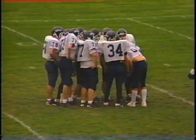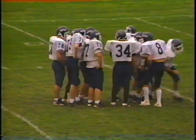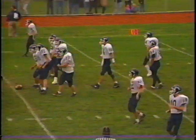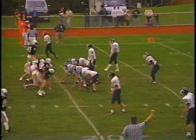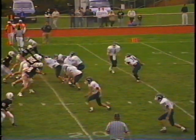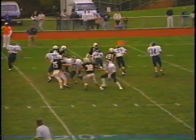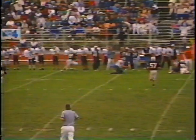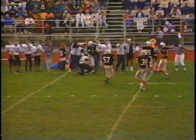Well, now West York needs to bounce back here. See if they can put something together. Again, the 3 wide receiver look. Sam Miller in motion. The fake to Miller. Shannon Brooks still has it, being chased out of the pocket. On the run, and incomplete.